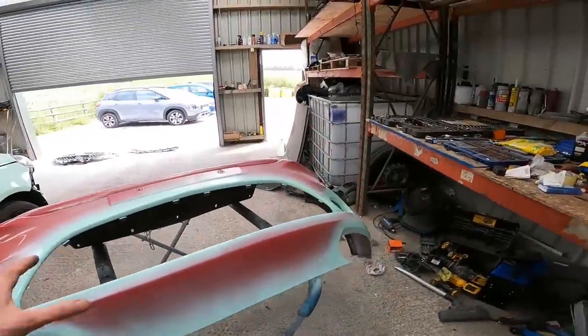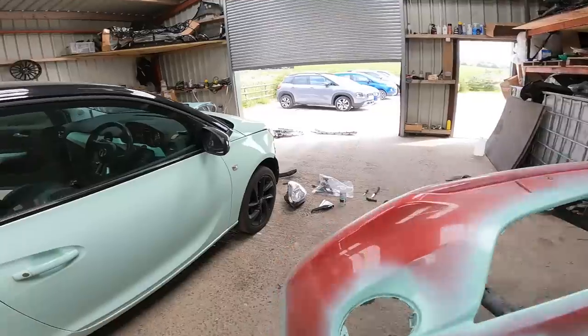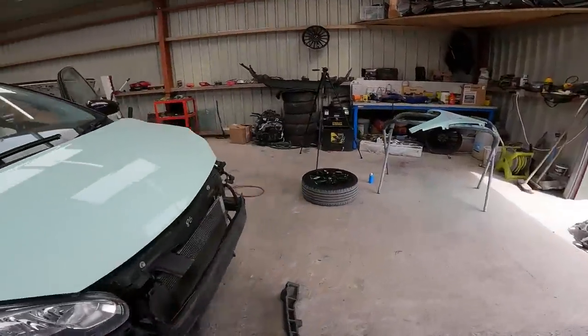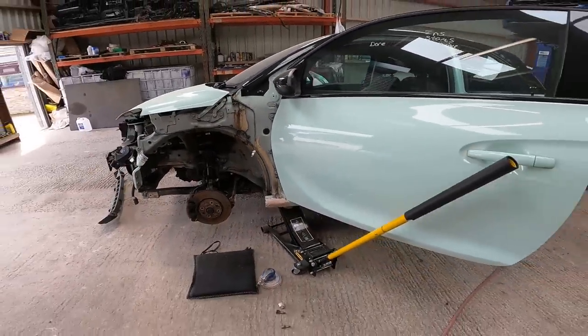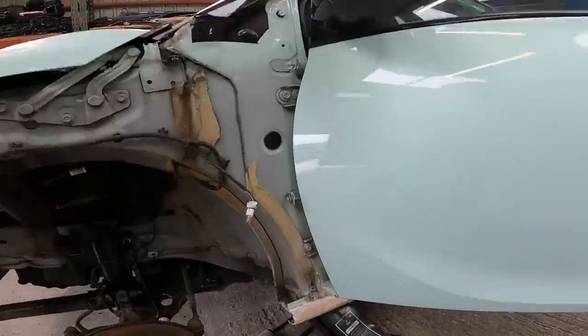And obviously we'll build that back up again when it's dried. But so far so good. So we're on to the wing. The wing needs its final sand down now. Get its proper shape. And then it's going to get a bit of stone guard, isn't it?